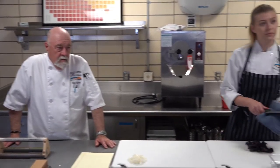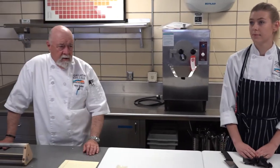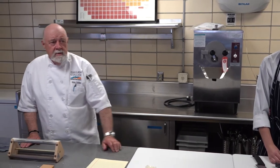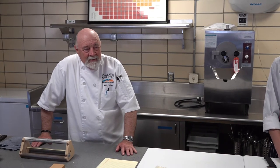How long would the onion have to be in the fridge? Give it a couple hours. I would just put it in the morning, and it should reduce tears. In the restaurant industry, we usually don't have that. We have to deal with the tears.